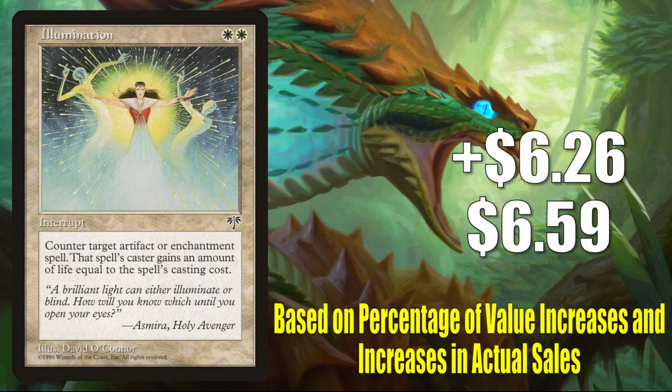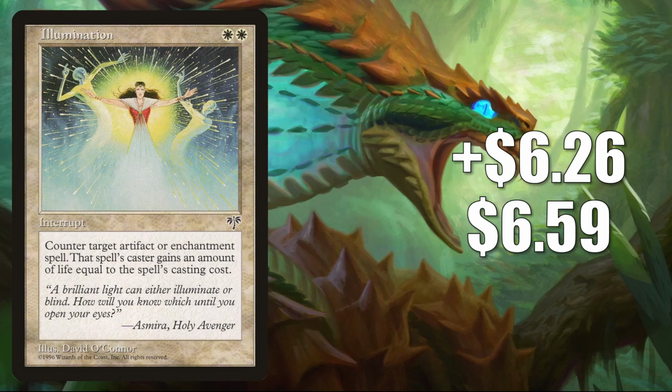Number 10 is Illumination, from $6.26 to $6.59. This is a 1,874% increase. Before we talk about this card in particular, just a quick reminder how we compile our top 10 every week. We look at 2 major pieces of criteria. The first is the percentage increase in value of a card, and the second is a true increase in sales. So why is this card going up so much this week?